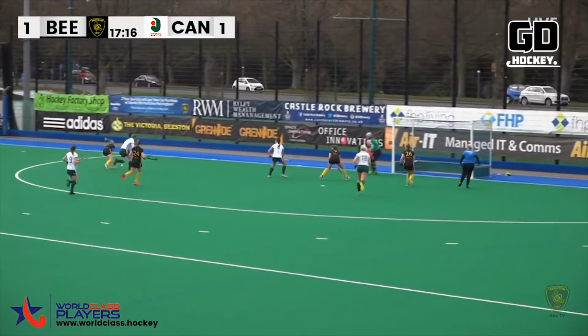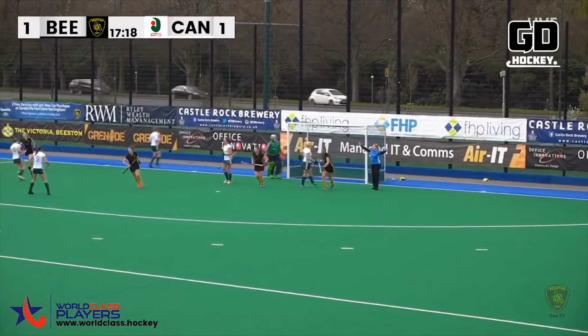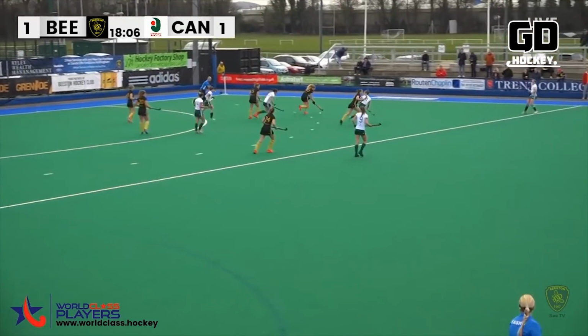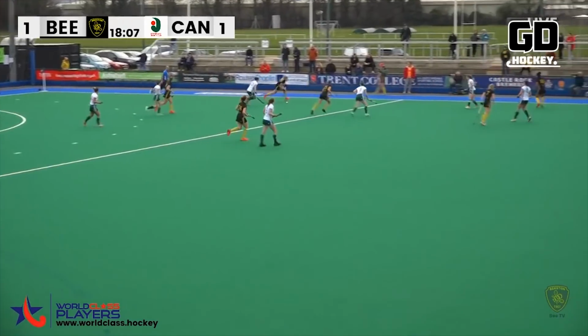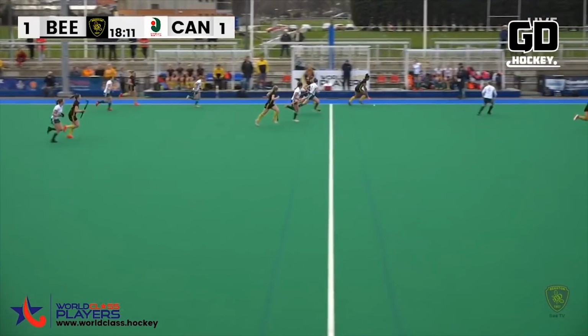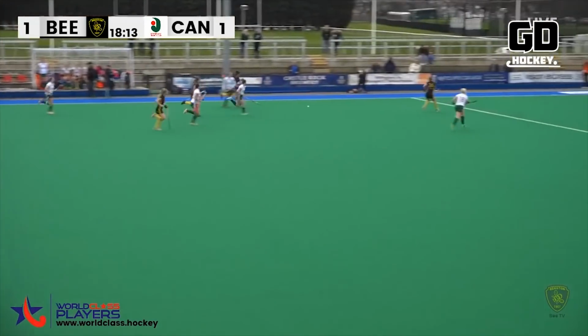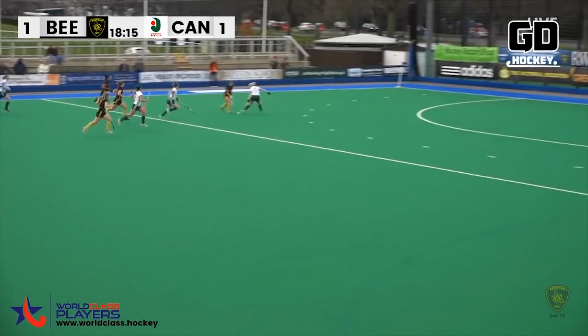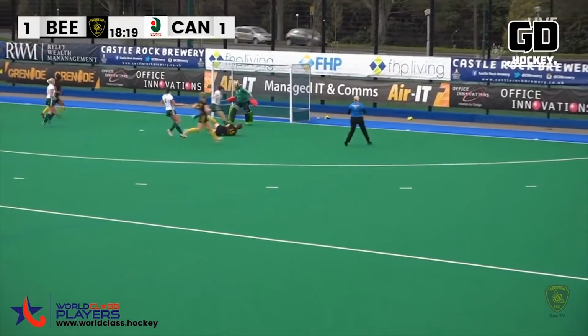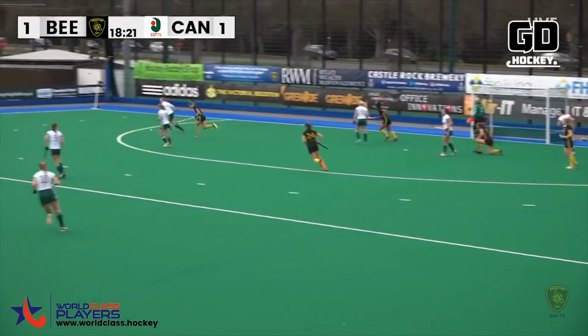Bit of space here on the left-hand side of the D. That's high and wide. Beeston take it out of danger's way. And that's nice along the left-hand sideline. Space could open up here. Oh, good save by the feet of Helen Fagg.